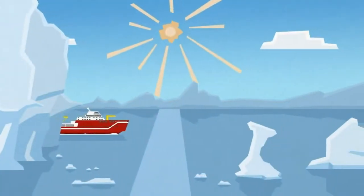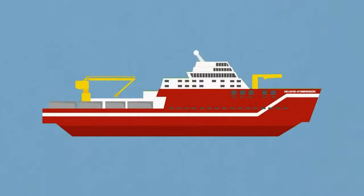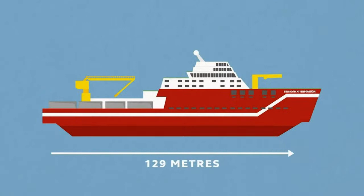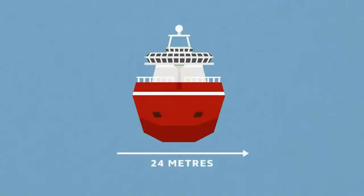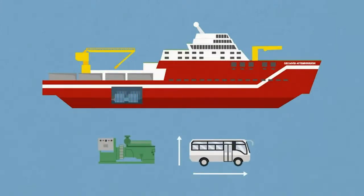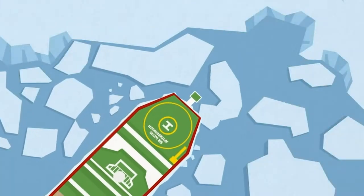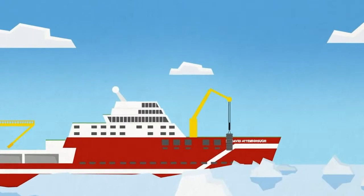The RRS Sir David Attenborough is one of the world's most advanced polar research vessels. It is 129 metres long, 24 metres wide, holds 600 cubic metres of fuel, and has four main engines. Its generator is the size of a small bus. Designed to cope with extreme polar conditions, the strengthened hull and propellers can break ice up to 1 meter thick.